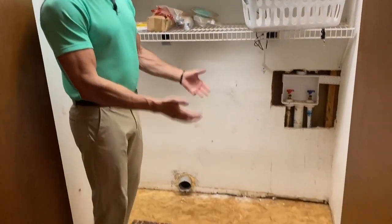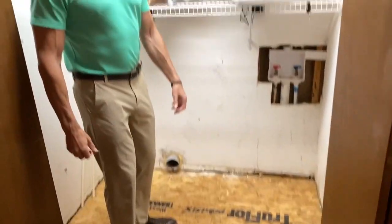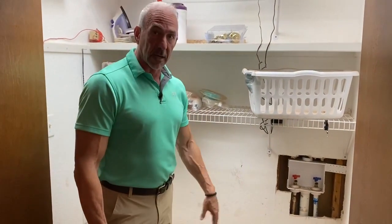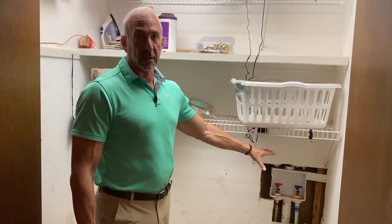Since this was trashed, they opened this up, took it all out this way, and then one part of the house where the floor is as solid as heck. So washer and dryer will go here, but again, you could see that this had all rotted before when leaks here were not taken care of.